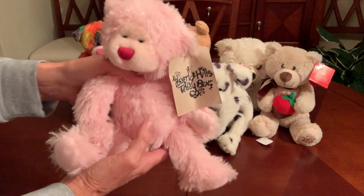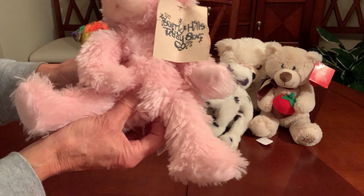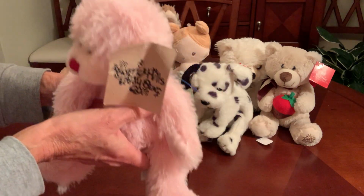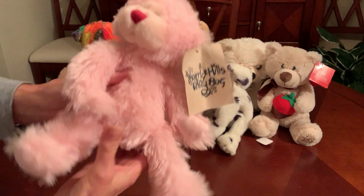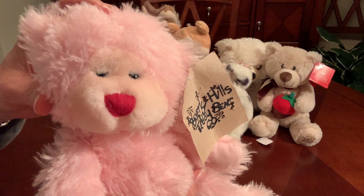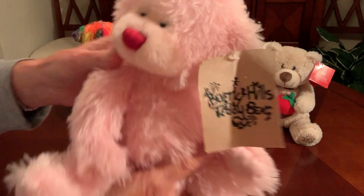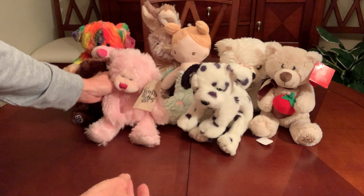I found this. This is just the sweetest thing, and it is so soft, and has some bean bags in the rump of this one, so it's a little bit weighted. Beverly Hills teddy bear. This little pink. Look at how sweet that face is. Can you just fall in love with that face? This is so cute. 50 cents.